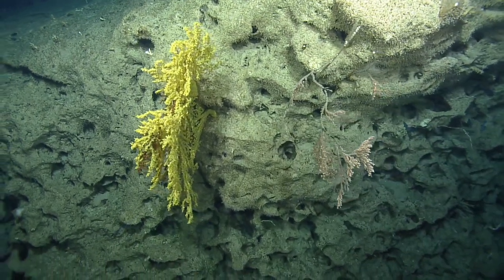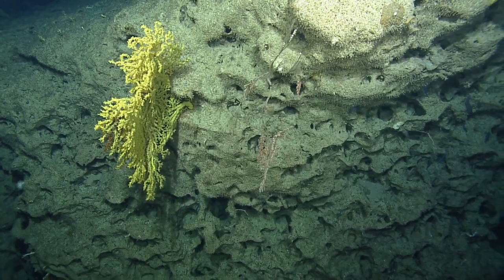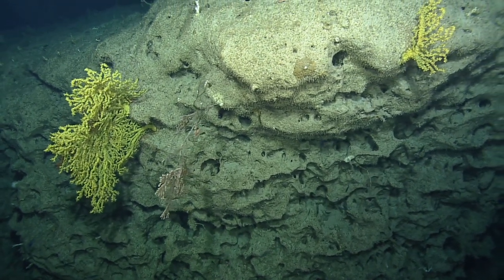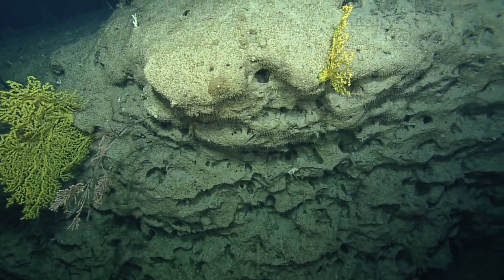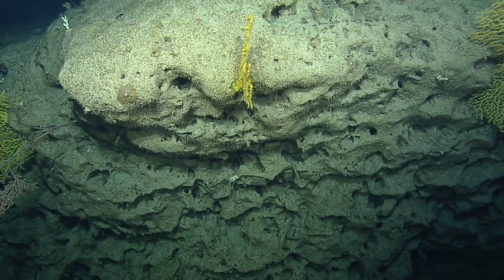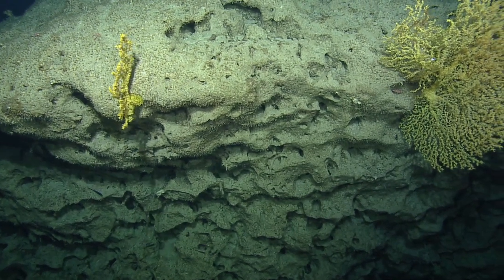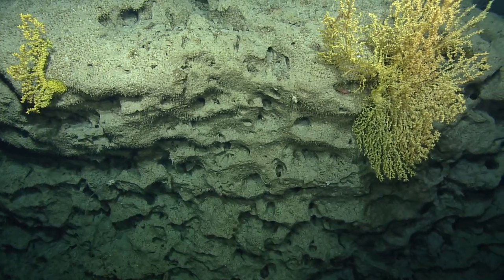Someone watching thinks that it has to be a bit of a drag to live hundreds or thousands of years and have to sit in exactly the same spot. Must be a good spot. Yeah, right? So it's living a pretty good life there if it lasted that long. Oh, there's little fishies swimming in and out of the holes there. Absolutely gorgeous view on the wide angle.